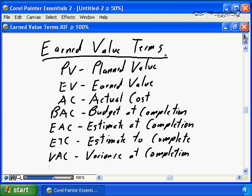So again, the terms, if you're applying for the PMP, which I'm assuming is one of the reasons you're taking this Nugget series, you will need to memorize these terms. You will need to memorize what the letters PV, what the letters BAC stand for. You will need to be able to understand the application of these, so please do memorize this. One of the few areas in the PMP itself that memorization is required. So here are the terms.